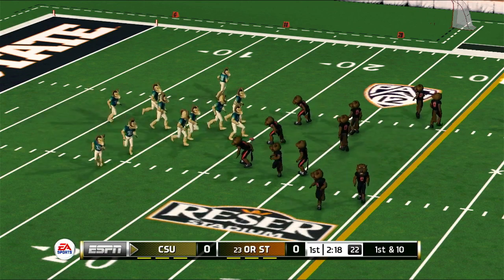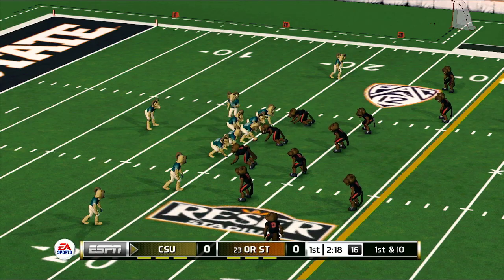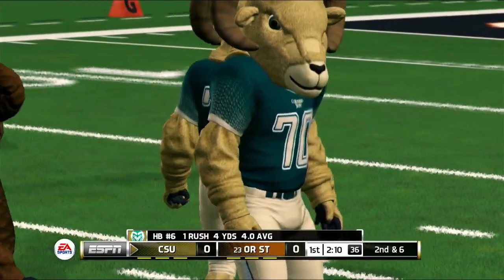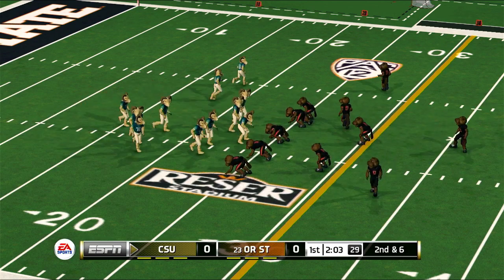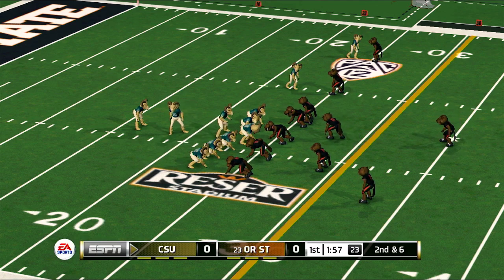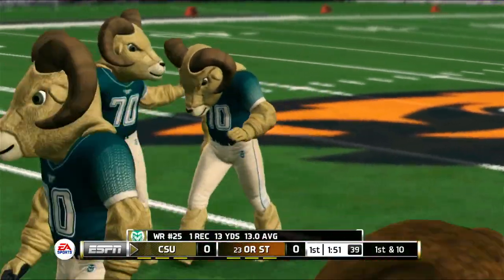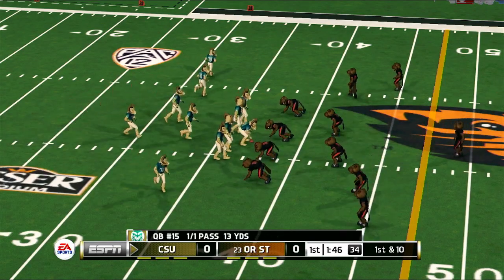First and 10. Ball on their own 20. And they get nice yardage on that run. That makes it second and 6. And he's tackled at about the 37-yard line. Number 8 makes the tackle at the 37-yard line. First down, 10 to go. Ball on the 37.